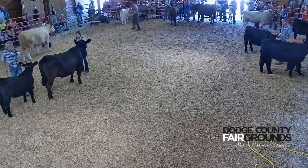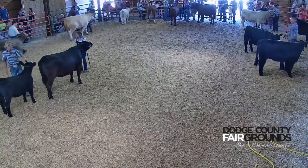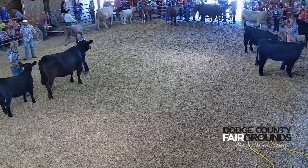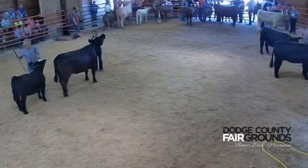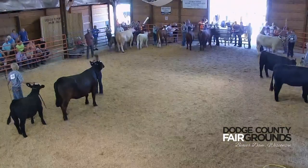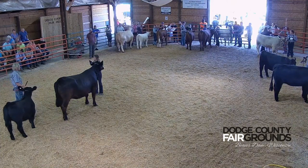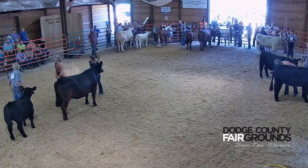This time we will have our cow class. We're going to round this up with the single cow, and we're going to use the one that won the last class, just a really nice, well-constructed cow. Congratulations to our first blue in the cow class, exhibited by Madison Wagner.